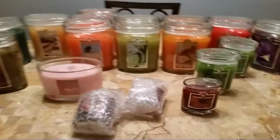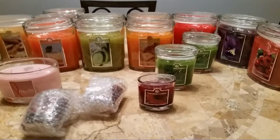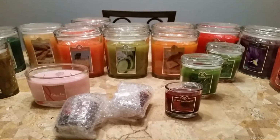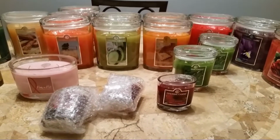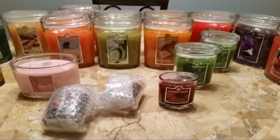But anyway, enough about packaging. Let's get into the haul. A lot of these were reorders of my first order, and then I went ahead and ordered a few that I was interested in the first time around but didn't order, so I decided, heck, I'm going to get them now.